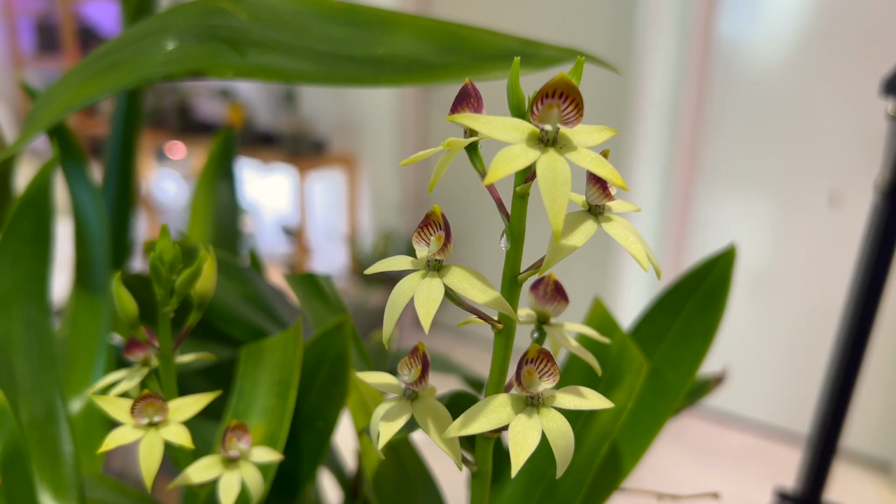Okay, so this is an orchid from Mexico. It typically grows in oak or pine-oak forests, occasionally on rocks, at elevations of 300 to 1,500 meters. It's described as a small to medium-sized, hot to cool-growing epiphyte and occasional lithophyte.